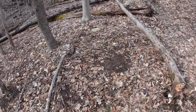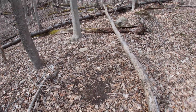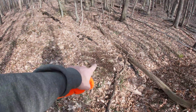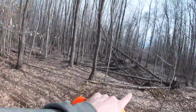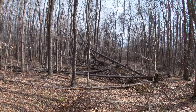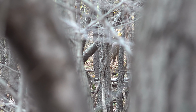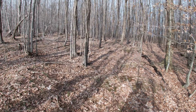Lots of turkey sign in here. See where they've been scratching. So this right here is actually the scrape that the buck that we're looking for right now made. I was sitting in a tree in a climber stand right on Slava's food plot there, about 65 yards from here, and he came right here and made a scrape. And that's the deer we're looking for. His sheds are in here somewhere. We're gonna keep looking.